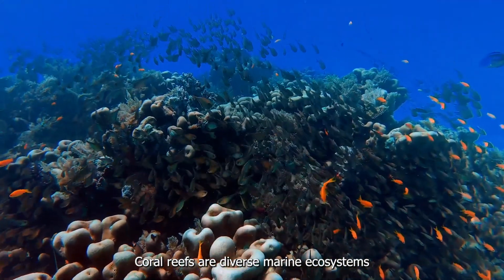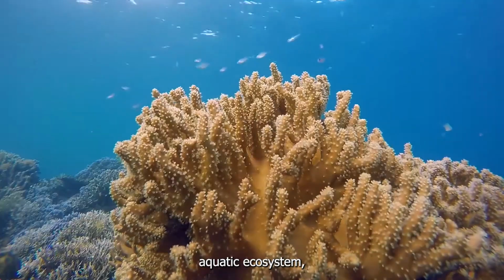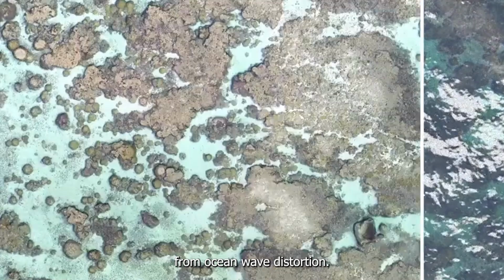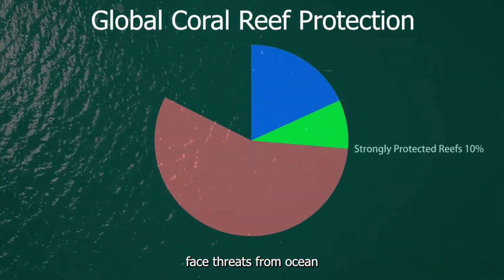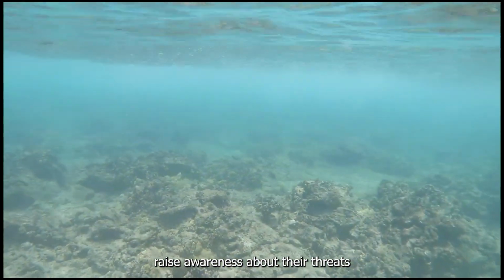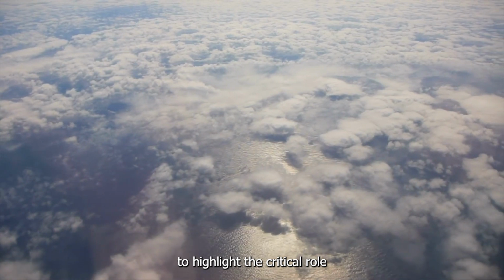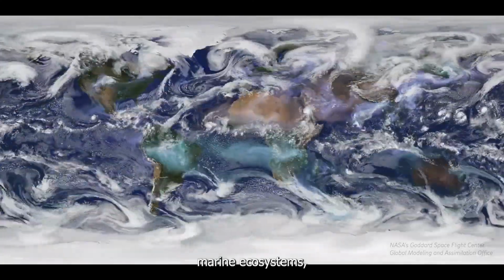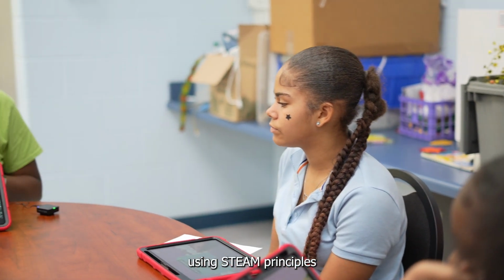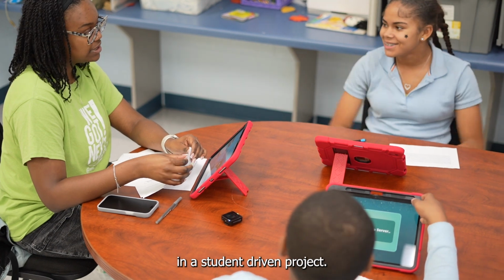Coral reefs are diverse marine ecosystems that support marine life, protect shorelines, and contribute to global biodiversity. Aquatic ecosystems, particularly coral reefs, remain quantitatively misrepresented by low resolutions from ocean wave distortion. Coral reefs face threats from ocean acidification, rising sea temperatures, and human impact. Our goal is to understand coral reefs, raise awareness about their threats, and take action through eco-friendly initiatives. We selected this project to highlight the critical role coral reefs play in marine ecosystems and how students can actively participate in their conservation through technology. Using STEAM principles, we are combining scientific research, technology, and environmental advocacy in a student-driven project.